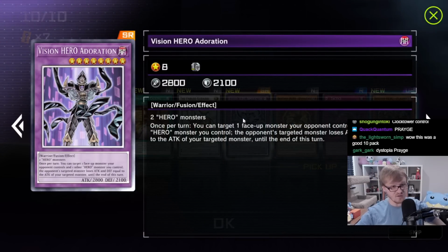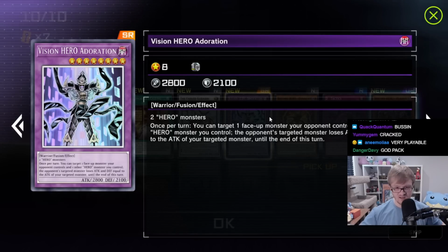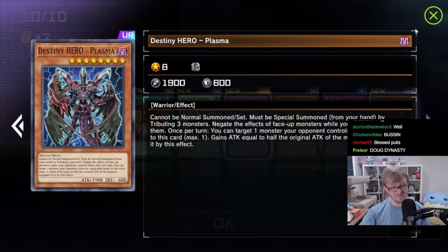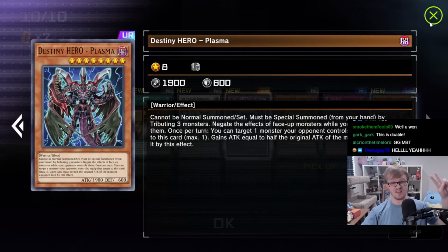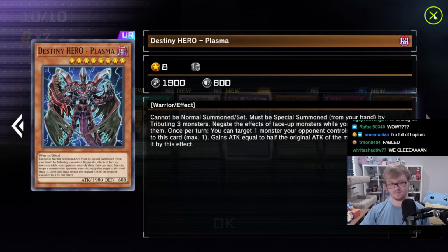The perfect fusion to pull. It's the most generic fusion in the entire pack. We can make this with any two heroes. And it's a good card. And a second copy of fucking plat. We have Dragoon with two plasma and I think two dogma, three poly, three. Oh my gosh. We'll see.